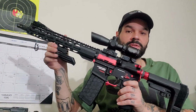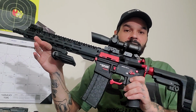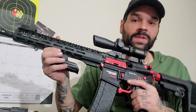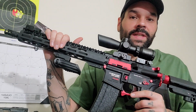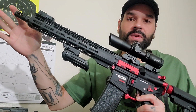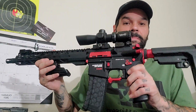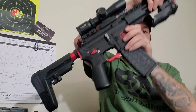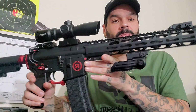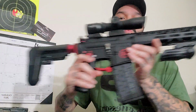But this is my first other firearm. This one is a 13-inch barrel with a 12-inch M-LOK rail on it. Has the A2 bird cage on it. Baby. Alright, now we'll move on to number 2.